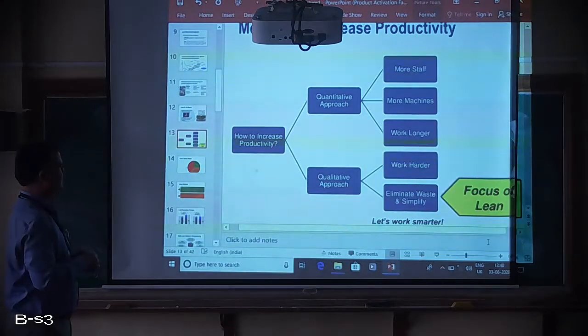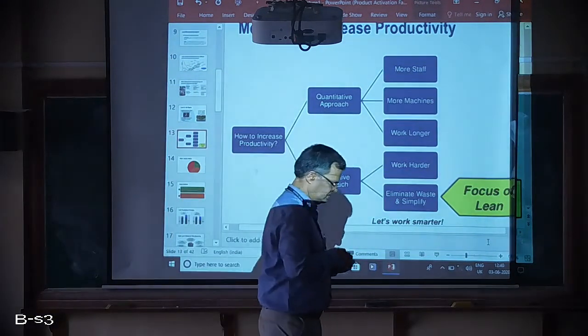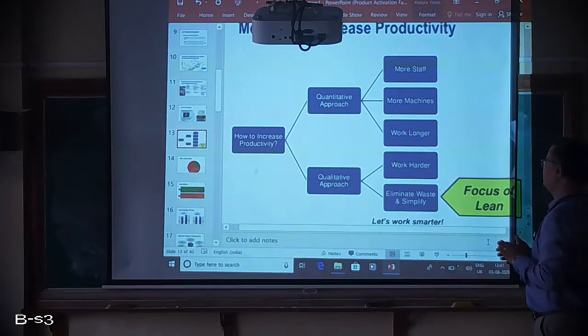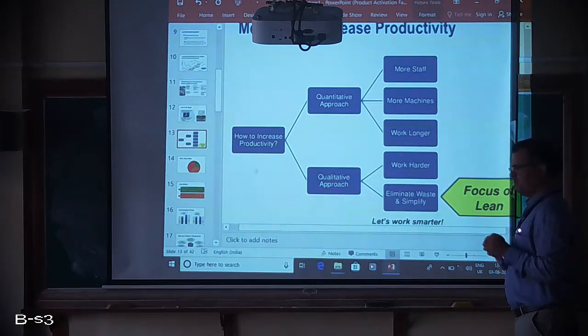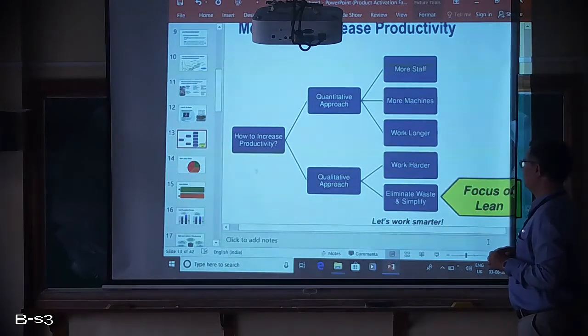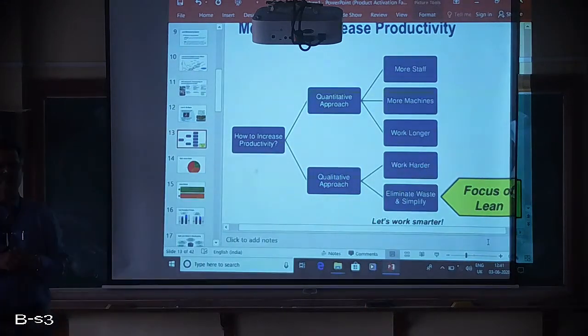Qualitative approach: work harder. Instead of going for more workers, with the limited workers we can work harder, with effort and proper utilization of time. Eliminate waste and simplify. That's what applying lean is: eliminate waste and simplify. Then we can improve productivity. So instead of working for a longer time, work smarter. It's not how long you work, it's how smart you work. That's one method of increasing productivity.